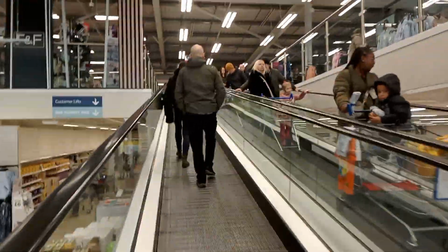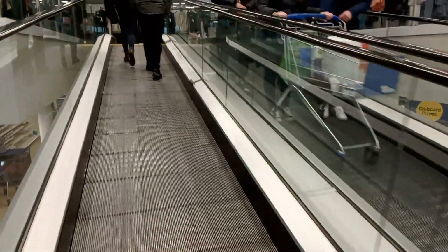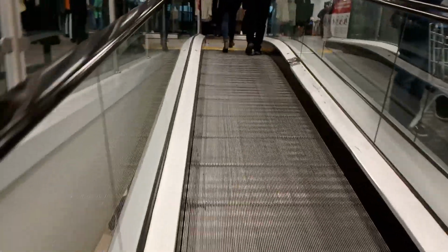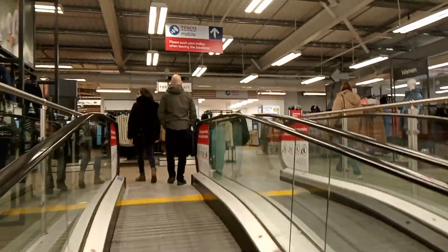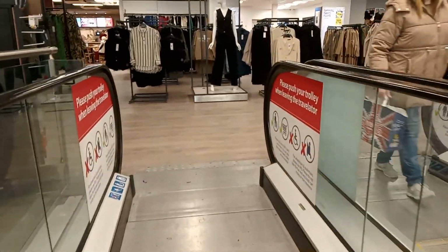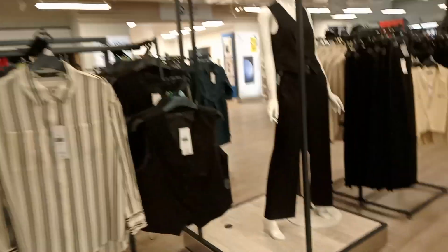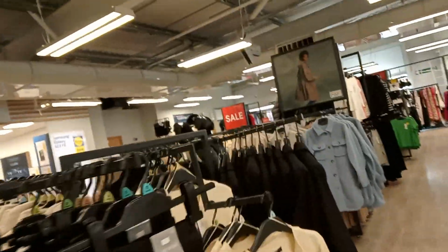This is a tour of the lifts and travelators at Tesco in Cradley Heath. These travelators are co. Right, the lift is just down there. Please prepare to push the trolley off the end of the conveyor. Right, there's Costa. The lift is just there.